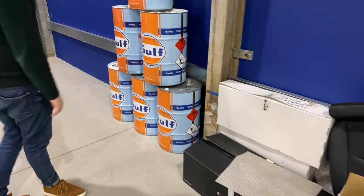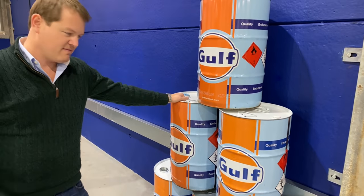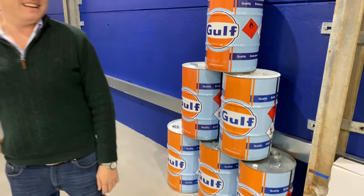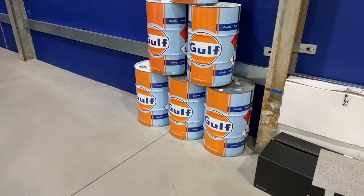This is the fun part of having a garage, right? We picked these up recently online. They just look cool. That's the kind of thing I'm really excited about filling this garage with: lights and display items and random stuff.